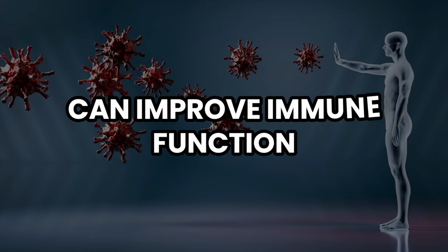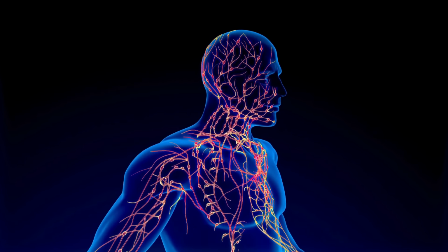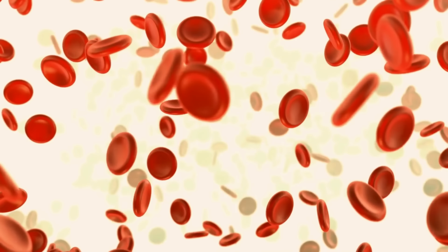Number 4, can improve immune function. Castor oil supports the lymphatic system, which is made up of tiny tubes that help remove excess fluids, proteins, and waste from our cells, boosting the immune system. It has been shown to improve lymphatic drainage, blood flow, and other immune functions.